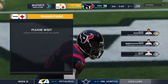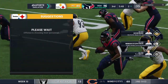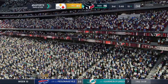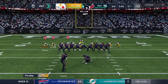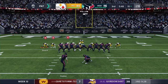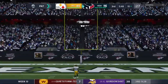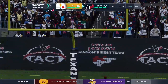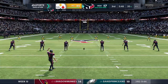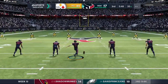Second touchdown of the game, number 8 on the season. And the Texans are in for 6. On is Hopkins now for the extra point. And that'll cut the lead down to 28. Makes the score Steelers 45, Texans 17. Dustin Hopkins will kick it away.